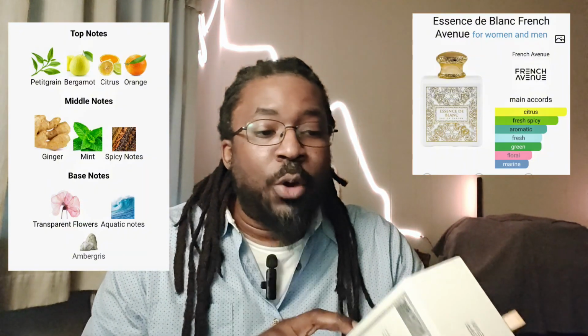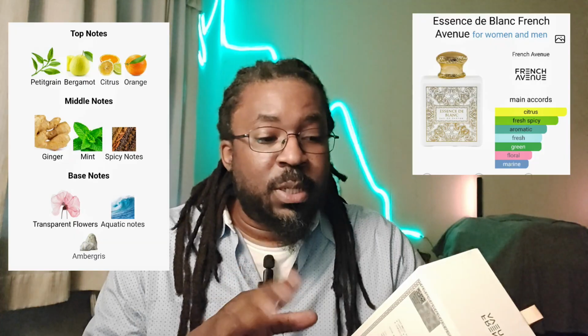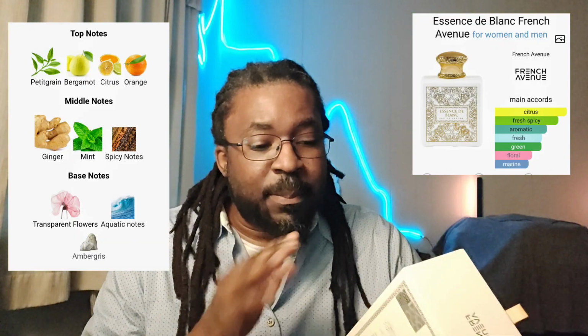Now, the notes on here, we're going to start from the top. The top are citron, orange, and bergamot. Then you got the middle notes, which is neroli, cinnamon, and ginger. And the base notes are black tea, ambroxan, gaiac wood, and olibanum. With this fragrance, the focus is mainly the citron, the neroli, and the black tea. The black tea is very upfront in this fragrance.